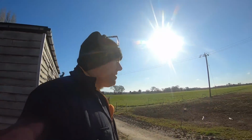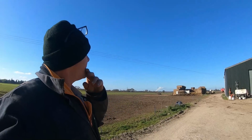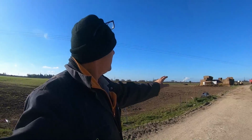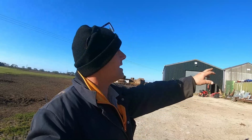Bit of a hectic morning already. We've brought these cattle outside. We managed to get them penned in after a lot of shouting at each other and one thing or another. But we've got them in and loaded up into the corral where it races.